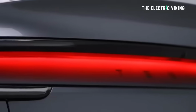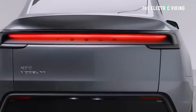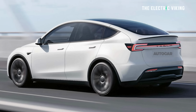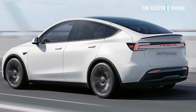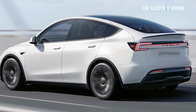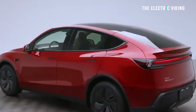Now down the back, there's also another full width light bar. It's a pretty chunky looking one. Not sure if I like it, but some people do, some people don't. Tesla says it's a world first application of an indirect externally reflected lighting system that projects the rear lamp function onto a custom applique. What? That's a real mouthful. Whoever wrote that from the marketing team needs to be fired.